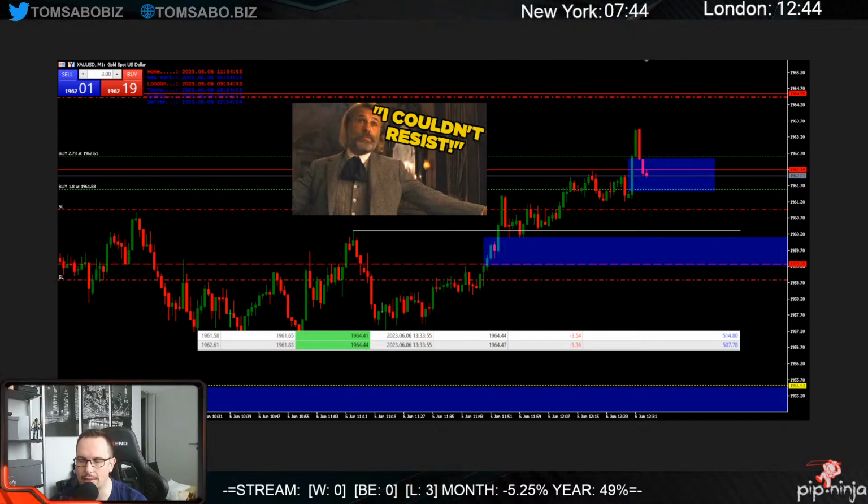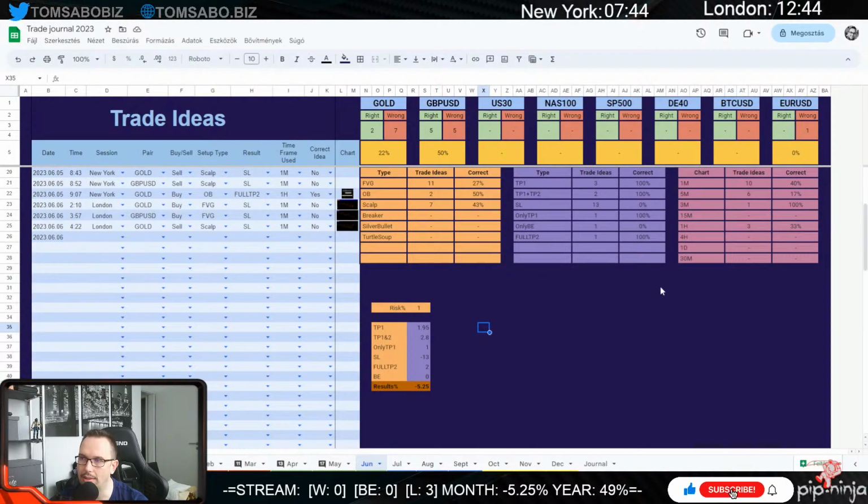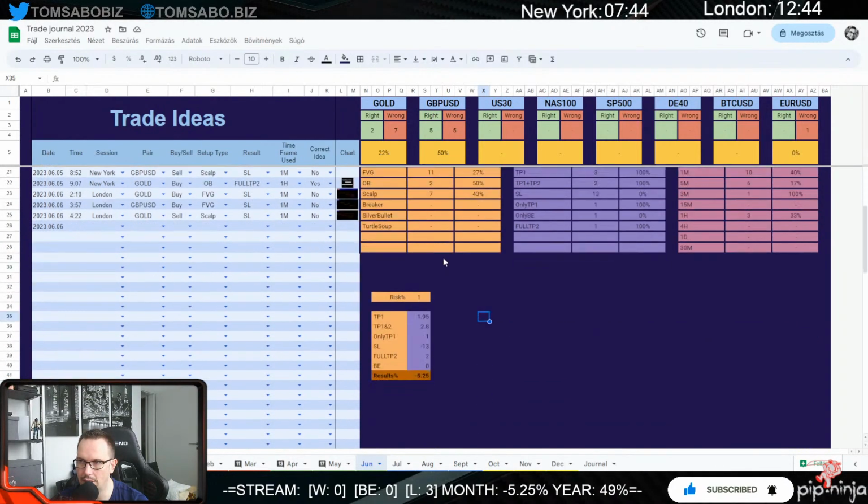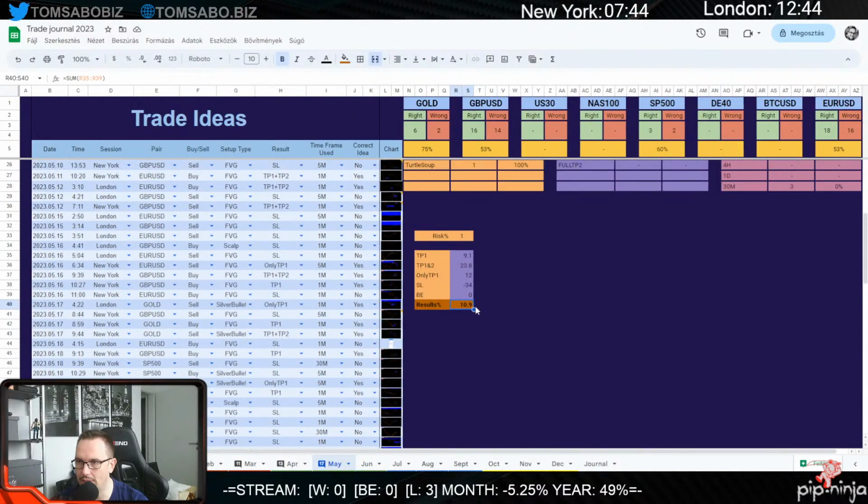I'm not logging this. If I would have logged this trade, our monthly percentage would be not -5, but it would be -3%, because it was 2 full percent trades, so overall 2% gain. But since I told everyone that only the stream trades are going to be logged here, this is it. So -5%, but last month we did 10% on stream, guys.